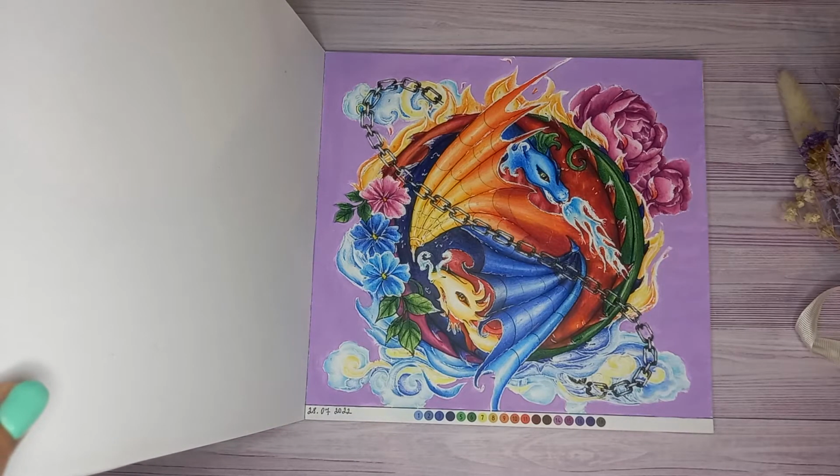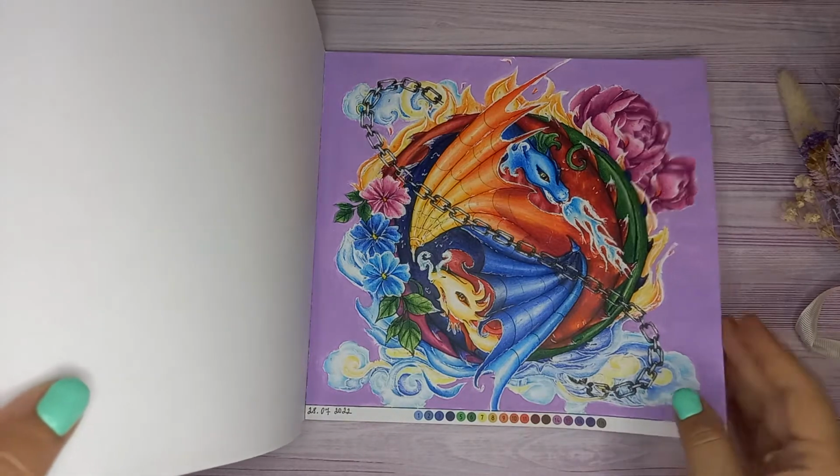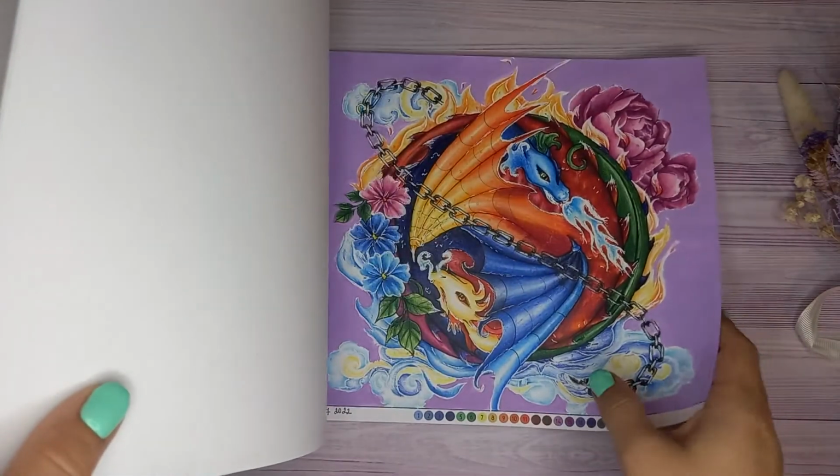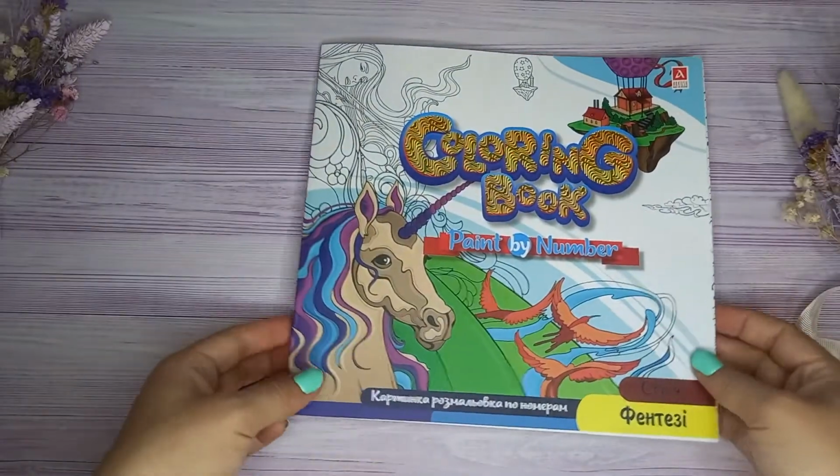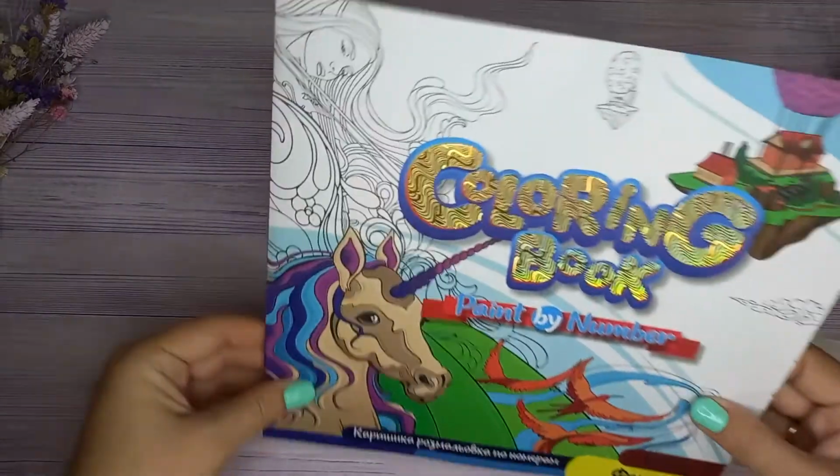I adore this book, and at the end of August I'll show you another colored page, but in Predators. This edition is lovely and made very well.